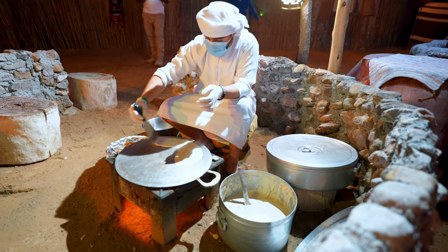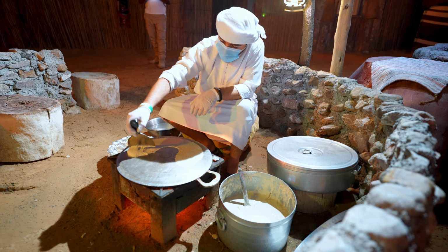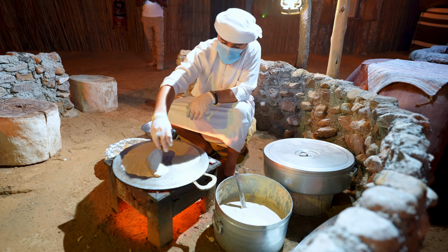Here they are making a crispy bread. It's more like a cracker, and they served it with the lentil soup.